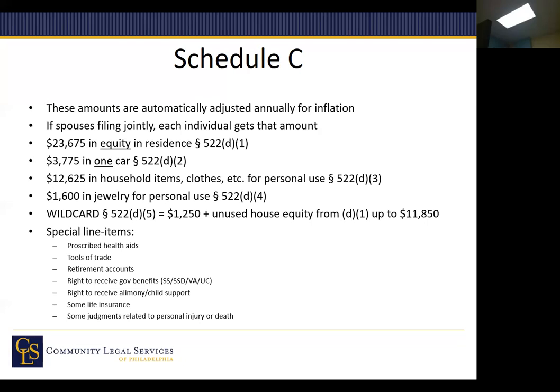Jennifer, okay. We have two questions on wild card. Yes. The first one is, can you use the wild card multiple times up to the financial ceiling? Okay, so the wild card is $1,250. You can split up that $1,250 any way you want, but you only get one $1,250. Does that answer that question? I think so. I think you answered the next one as well. Can you split up the wild card, for example, some for jewelry, some for the car?